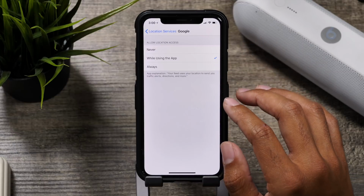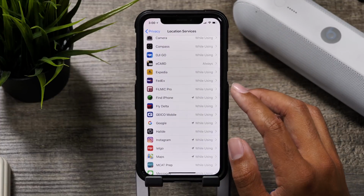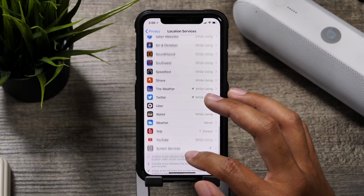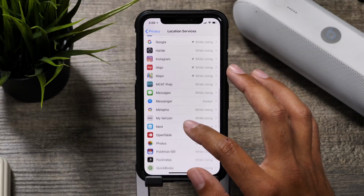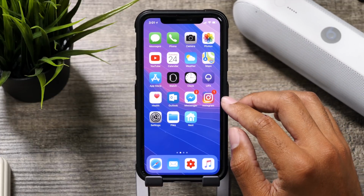If you have it set to always, it will always know your location, and it will always be downloading data from your GPS inside your phone. So you definitely want to make sure anything to do with Google is set to while using. So guys, check out all of your apps here. You definitely want to make sure that most of these are while using, and then only for the essential apps set to always. So there's one more thing, and that's battery health.